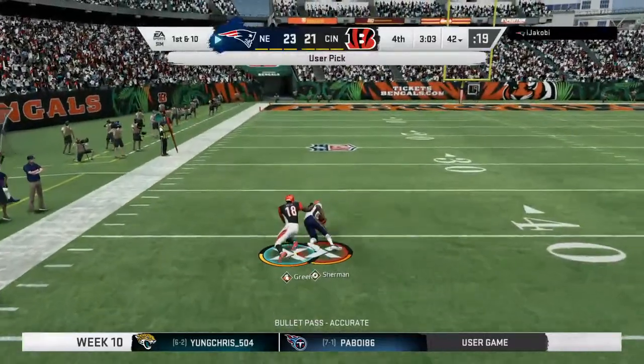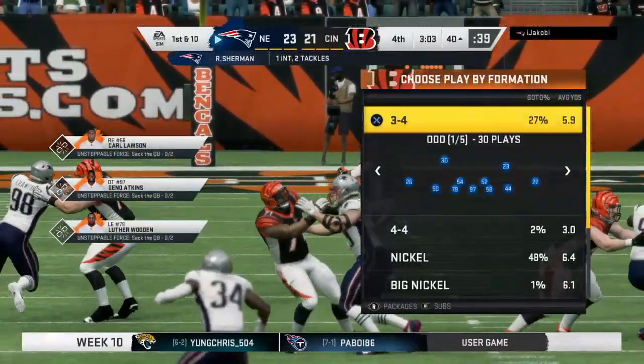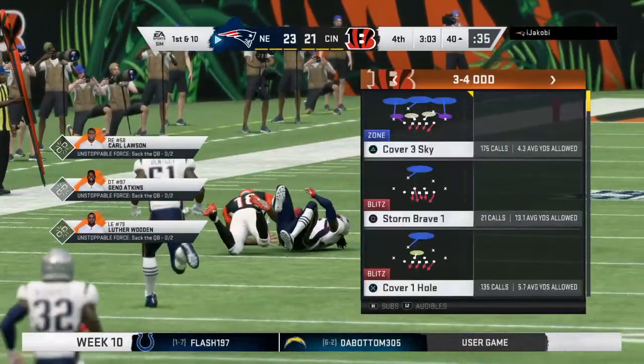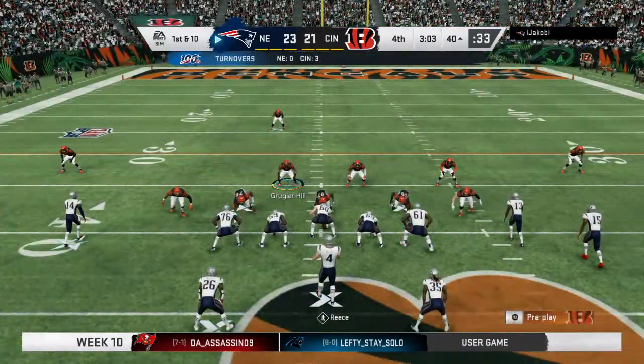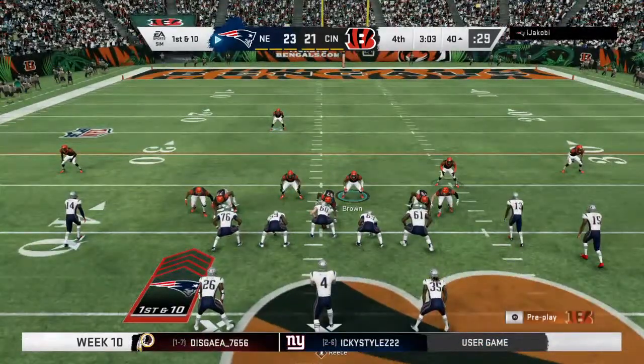Now that'll be tipped and intercepted. It's the former Seahawk, Richard Sherman, and they are going to set up shop at the 40-yard line. Agreed, that's twice now in this fourth quarter. As a quarterback, a lot of times you think it's all on you to make plays when you're losing. And here, the play's not there, but he throws it anyway.